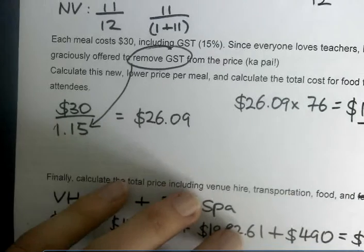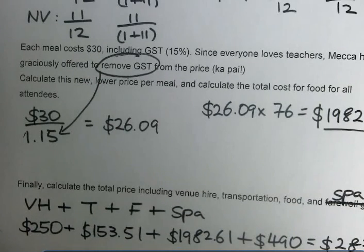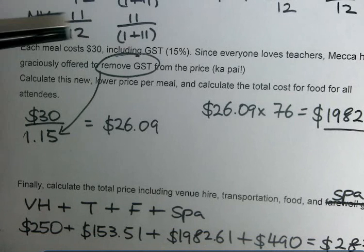Next one. They're trying to take off the GST from the cost of a meal. The cost of a meal is about $30. If you had to remove the GST from $30, you have to go 30 divided by 1.15, because that's a GST of 15%, and that's the answer you get.